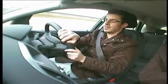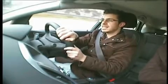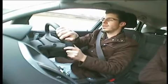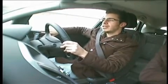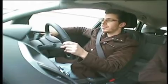At 110 at the moment, the actual speed limit's 100. Still very smooth. The ride feels really smooth even at 110. The car's not vibrating at all. It just feels like the sort of car that you could go on a nice road trip with, but not have to worry about any sort of issues at all really. I quite like it.